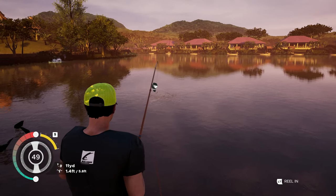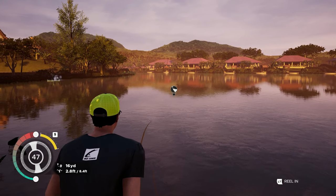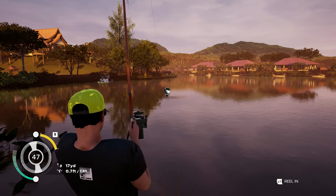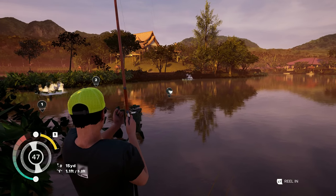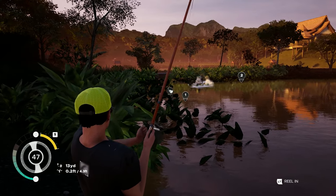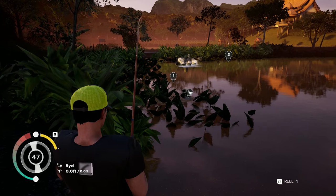Now this looks a cracker of a fish. Now I'm not too sure if this is a red-tailed catfish or a Mekong catfish. I'm hoping it's the Mekong catfish. I'm not that familiar with how they look in the water, the Mekong catfish. I've never had one out yet.